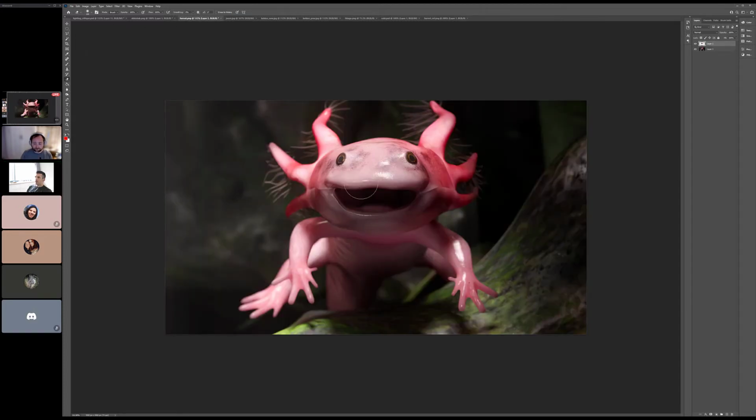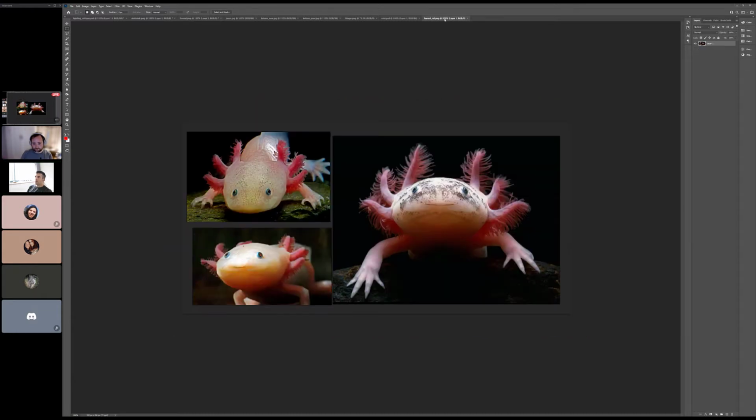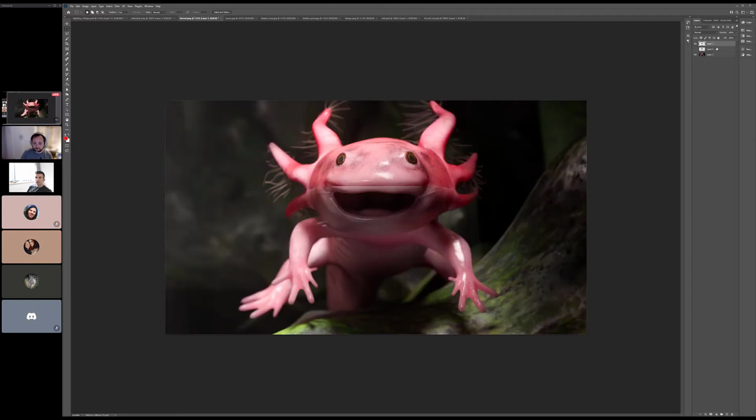So even if we don't do that, I think we probably need to go a little brighter underneath the chin. It almost feels glowy under there. It's really interesting.